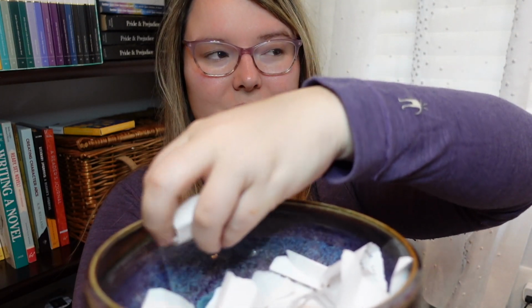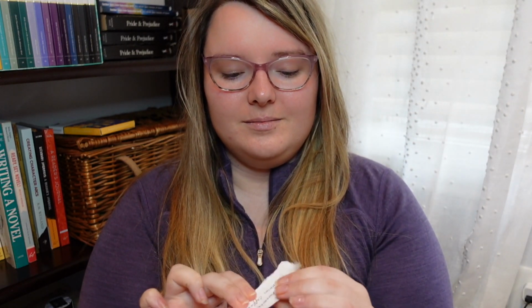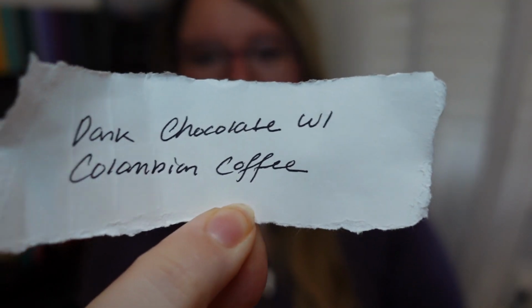And the next short story shall be... Woo! Dark chocolate with Colombian coffee. I'm excited for this one. That's so funny too, because when I was writing last week's, the lavender one, I was like, ooh, I'm excited to write the coffee one. Well, dark chocolate with Colombian coffee.